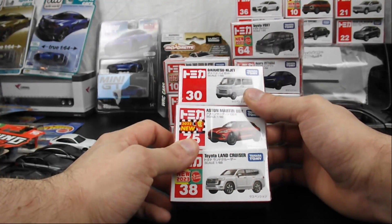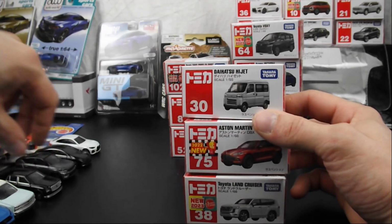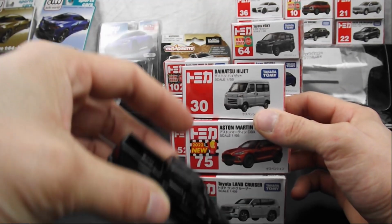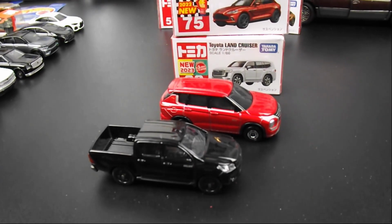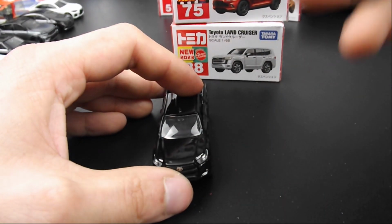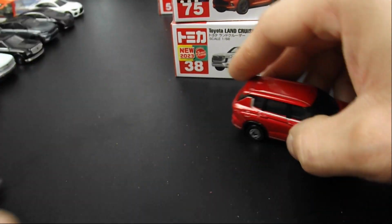The Hijet is 1/55th scale. So let's see, I think the biggest one that I have is 1/70th scale. Yeah, that's the Hilux. So the Hilux is pretty tiny. You put an Outlander next to it and it doesn't look quite right. So the Hilux is 1/70th and the Outlander is actually 1/63rd. So closest to 1/64th scale.